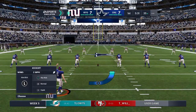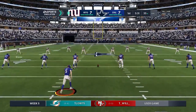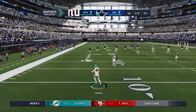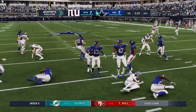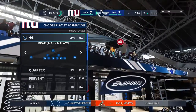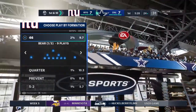Graham Gano set to kick off. Each team's had it. Each team has scored. 7-7 here as the kick's away. This one taken just inside the 10. And he won't quite make it to the 25. Take over 1st and 10 at their own 24-yard line.